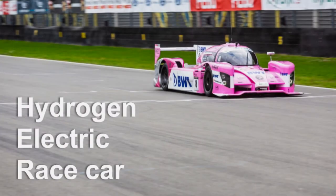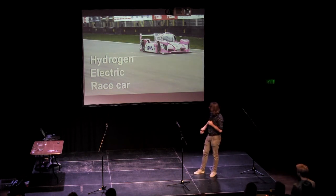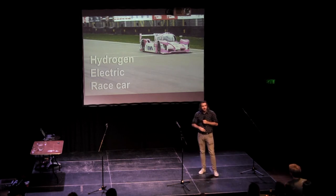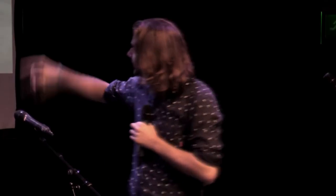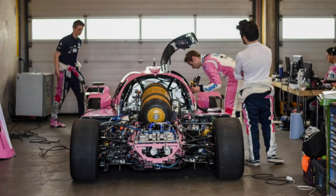Well, let's first take a look at how this car actually works. So I think the race car part speaks for itself. I mean, it accelerates up to 100 kilometers an hour in under 4 seconds, has a top speed of 210, and the torque on the back wheels is 1800 newton meters, which, to the car enthusiasts among us, they know it's quite a lot. But what's actually a lot more interesting is the hydrogen electric part.